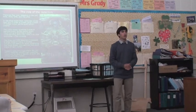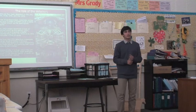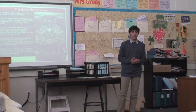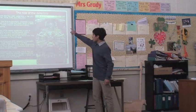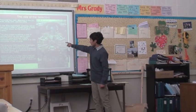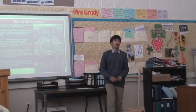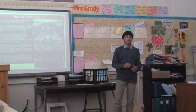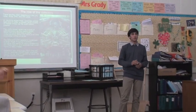All right, so there are four main detectors in the LHC. There is ALICE, ATLAS, the LHCb, and finally CMS. So here's a picture of ALICE. Top is ALICE, middle is ATLAS, and finally the bottom is the CMS. So now I'll just go into a little bit of detail about what each of these detectors is actually responsible for.